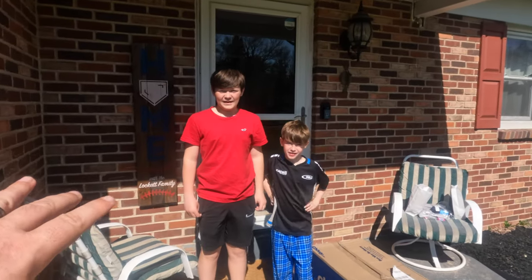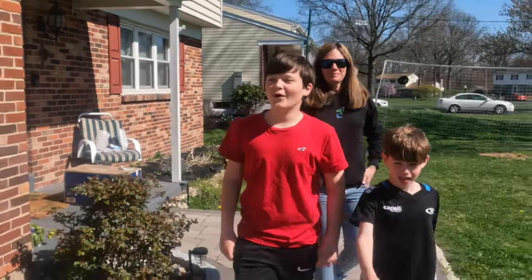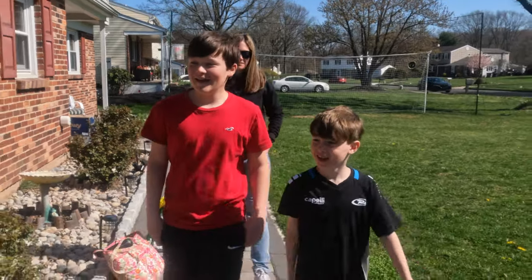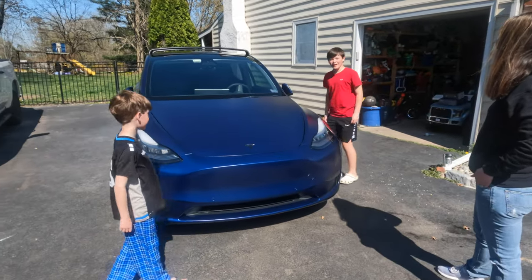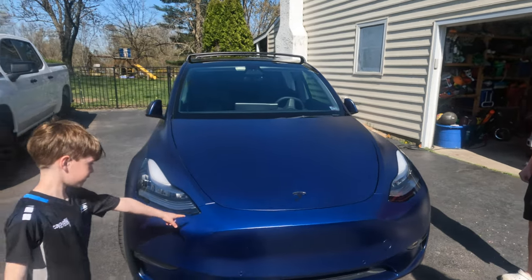Of course. Thanks for letting us do the car. Boys, you ready to see what the car looks like? Yeah. It looks pretty cool, huh? Yeah, you can see your reflection in it. That's really cool. Wow. In the light, it looks so good.